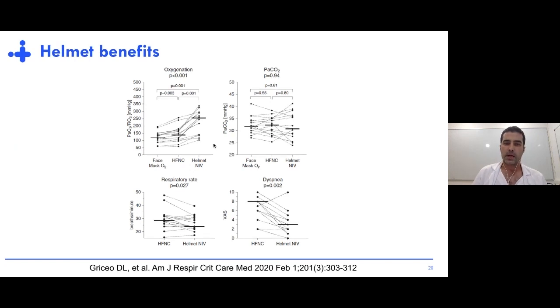I talked about the helmet before. I think that the Italians show us how to do it, and we have a lot to learn from them about the use of the helmet.